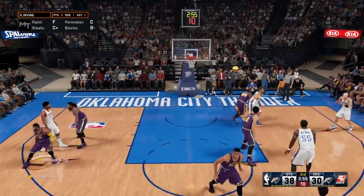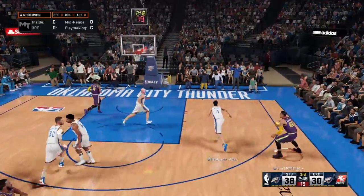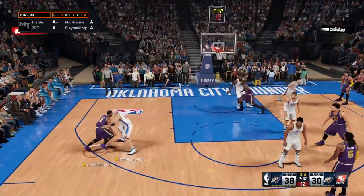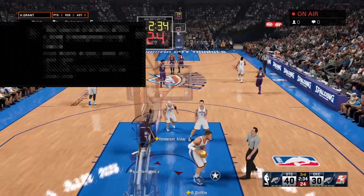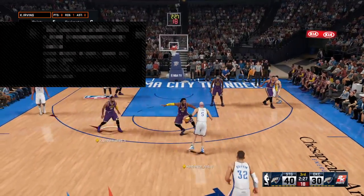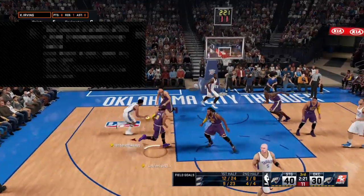On the wing, Irving. Carroll covering. For 3, Kidd. And Roberson kicks to Okafor. Nice ball movement here by Atlanta. On its way from Irving for 2. They get it back. By Grant. This guy is a beast on the board. And when he gets those second chance points, he does not waste one of them. And you know what? It's always going to be a powerhouse finish with him. We know that for sure.